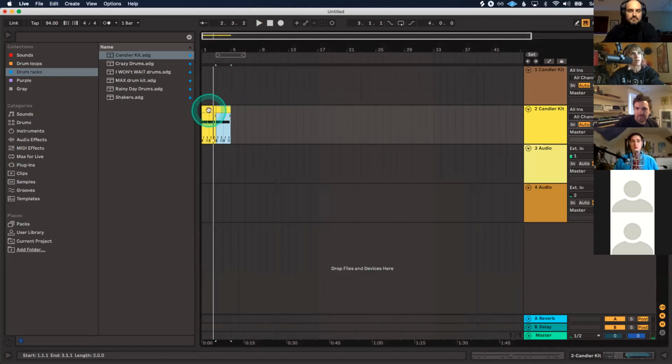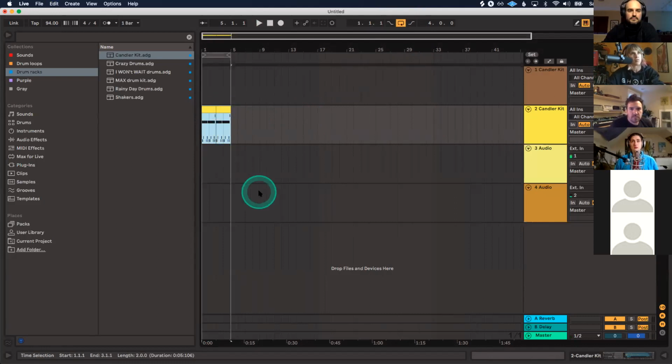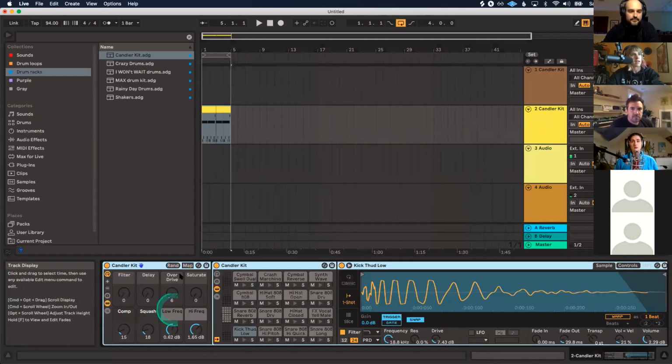Let's loop this. So I'm going to highlight these two clips and hit Command L. So we're just looping my little drum clip. And now, over here, this is a drum rack that came from one of Live's packs. And we've got a bunch of macros. So macros are just like these big knobs that are assigned to parameters on devices. So you can make some quick, cool effects on here.